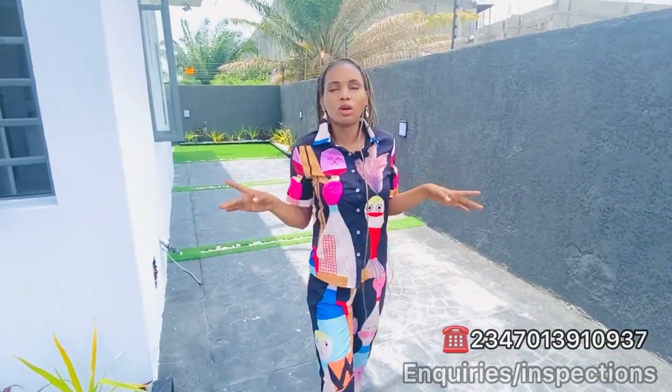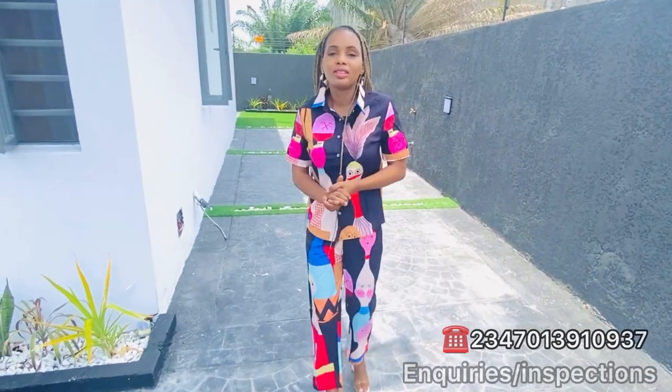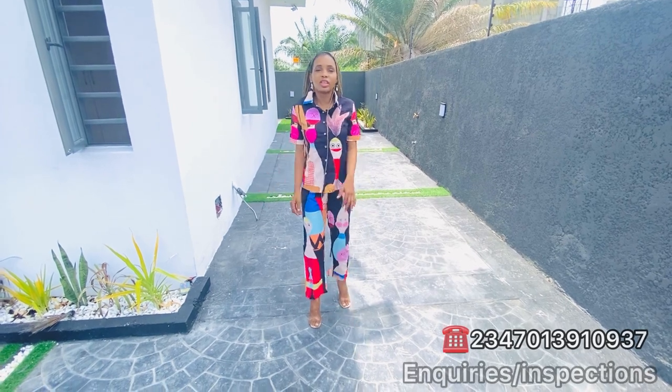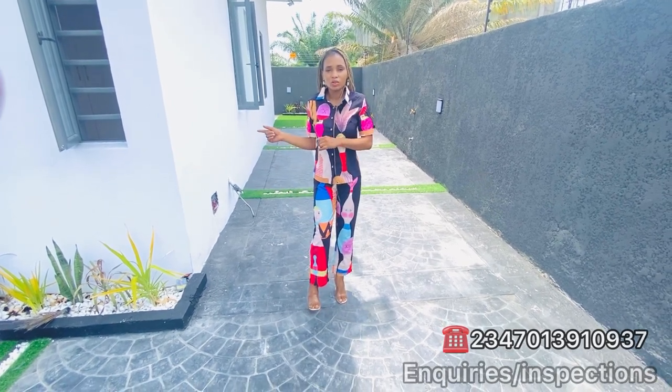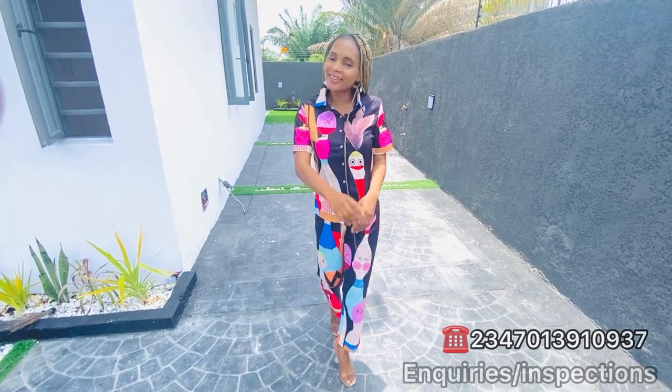So that was a short tour of this 4-bedroom semi-detached duplex located in Ikate. If you're interested, you want to invest in this property, you know what to do. Make sure you call the numbers on your screen.